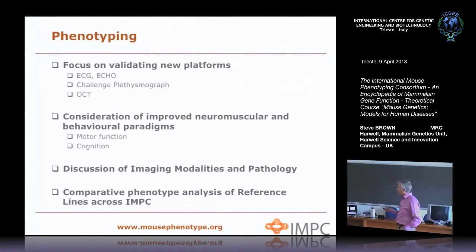in the IMPC pipeline. Another criticism of the IMPC pipeline is that we don't have a cognition test in, and we're also looking at potential cognition tests that should go in there. Because clearly, neurological and behavioral disease, particularly age-related disease, is an important part of the disease areas that we want to target. So we need to do more here. And of course, improving phenotyping will always come by looking at further imaging modalities and also considering more how we introduce pathology into phenotyping. I know Paul Schofield will talk more about that tomorrow.